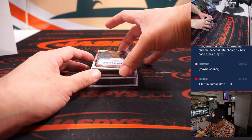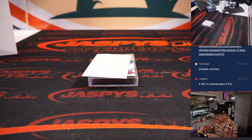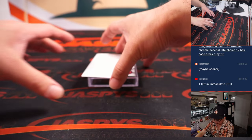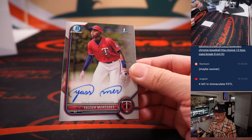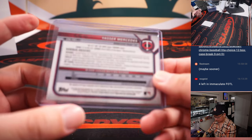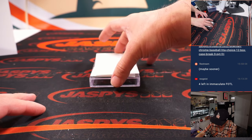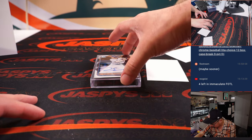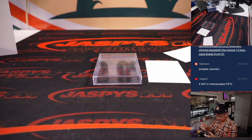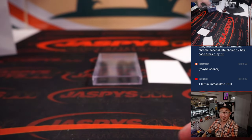All right, we got an Oriole on top here. Speckle autograph, Michael Hernandez, 72/299. Going to AK and the Orioles. Number 11 Orioles prospect. We got Yasser Mercedes. That's a nice one for the Twins. That's going to be for Jin and the Twins. Number 17 prospect in the 2022 international class. And the final one here is going to be for the Mets. That's JT Schwartz. That's going to go to Robert and the Metropolitans. Fourth round pick, number 18 on the Mets prospect list.